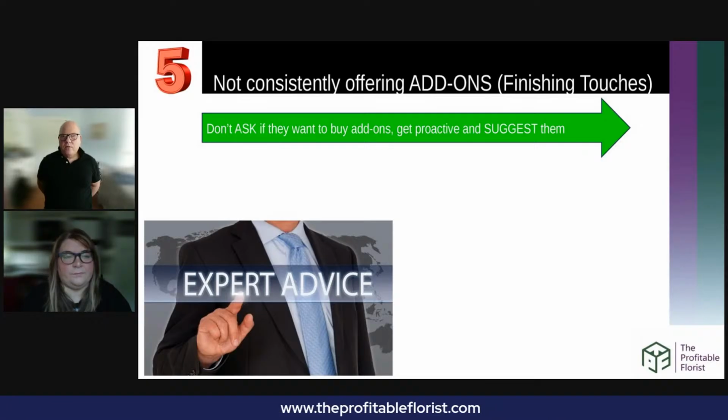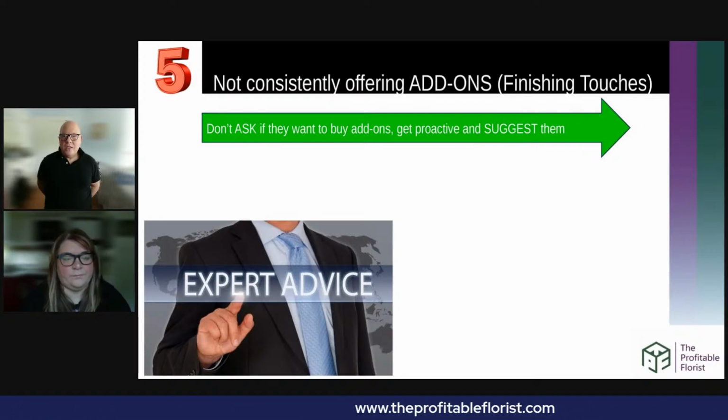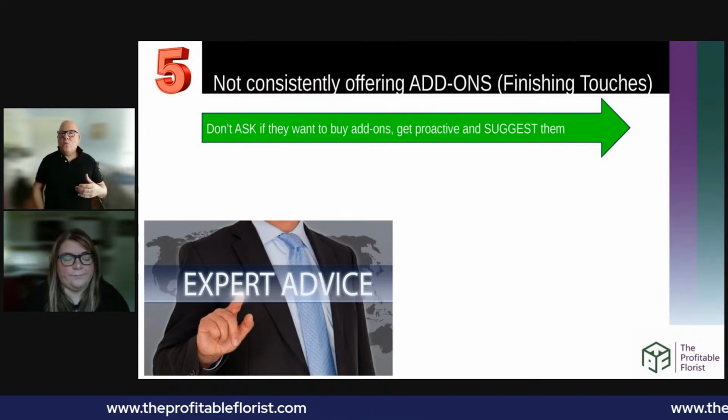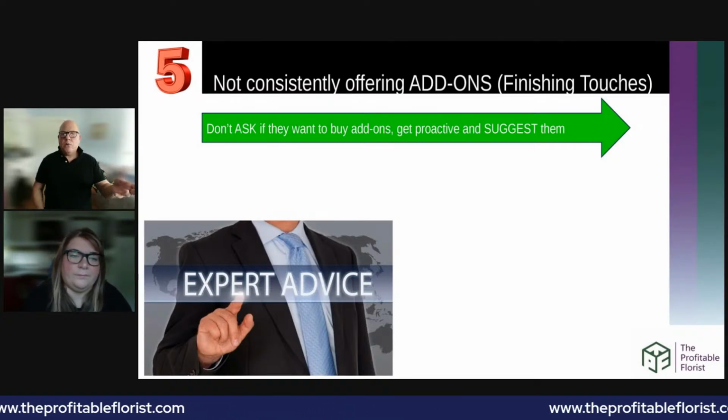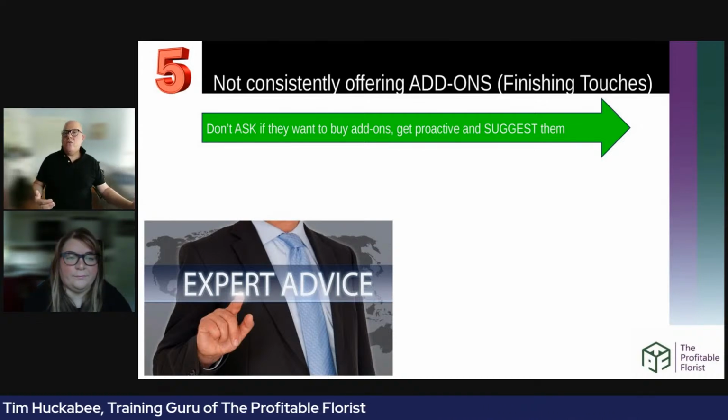For example, if the gentleman is sending romantic roses to his wife to celebrate their wedding anniversary, and you have a beautiful candle like you saw in the previous image, tell them, I can add a wonderful lavender scented wax candle to her flowers. It burns for 30 hours and it's X dollars. Nothing ventured, nothing gained, but customers can't buy it if they don't hear about it.